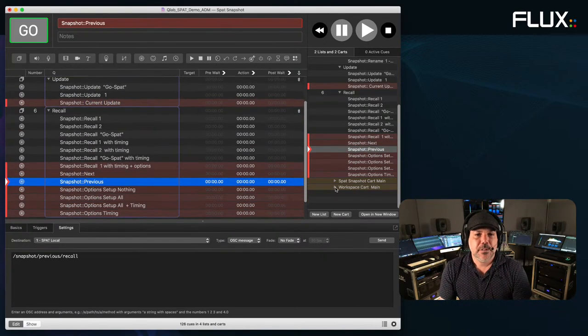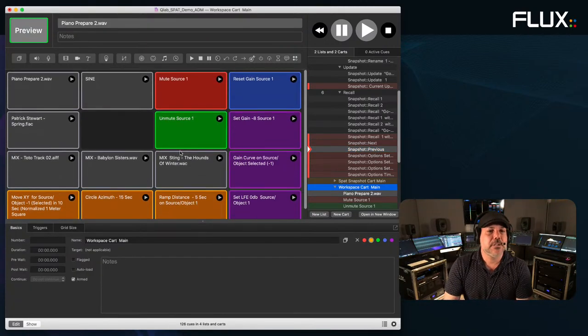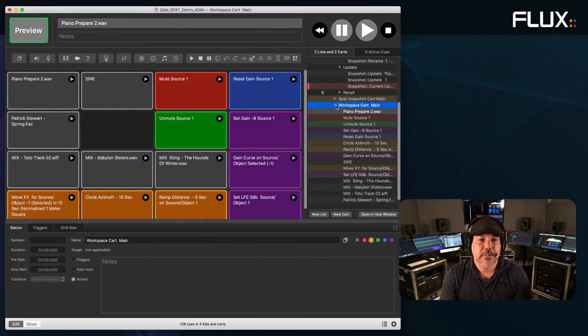Not sure, do I have them in the workspace cart? Maybe I have it, not in this one. But yeah, you could build yourself a cart as well. And that would be the ideal scenario, kind of your programming cart. For people not familiar with carts, a cart is the ability with the iOS remote to have simple buttons to recall something. So you could build yourself a creation environment.